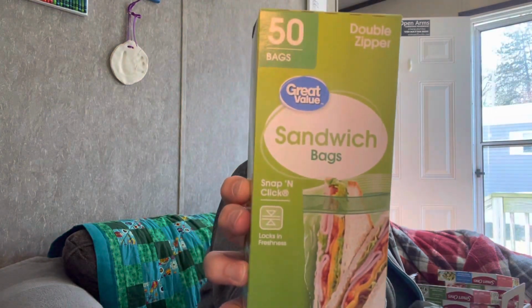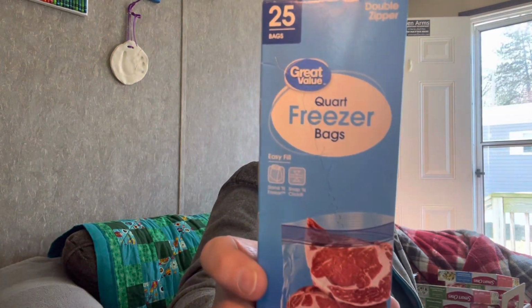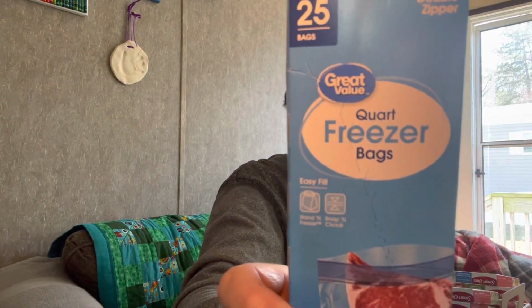So I got 50 sandwich bags, Great Value sandwich bags. I got the 100. I didn't want to get that many snack bags, but that was the choice I had. And the 25 quart size freezer bags.